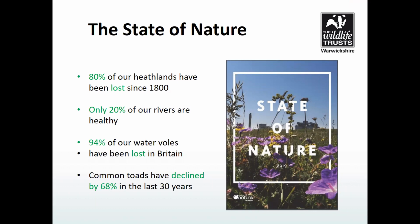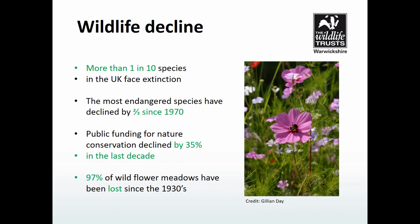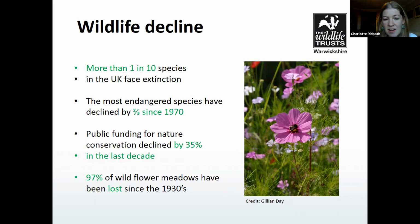Toads aren't doing very much better. Common toads have declined by 68% only in the last 30 years. So their drop has gone down quite dramatically. And the statistics continue. More than 1 in 10 species in the UK faces extinction, which is terrifying. And most endangered species have declined by 2/3 since 1970. And with all of those problems that have been highlighted, you'd think that people would put more money towards it and try and sort things out, but actually it's got worse, and public funding for nature has been slashed. In the last 10 years, the funding has decreased by 35%, which is not helping these statistics as well. And then the last one is wildflower meadows. Since the 1930s, we've lost nearly all of them.